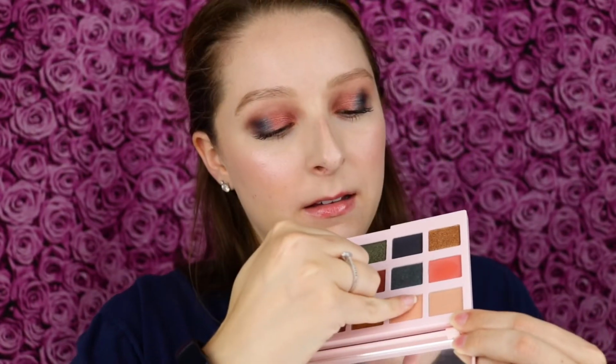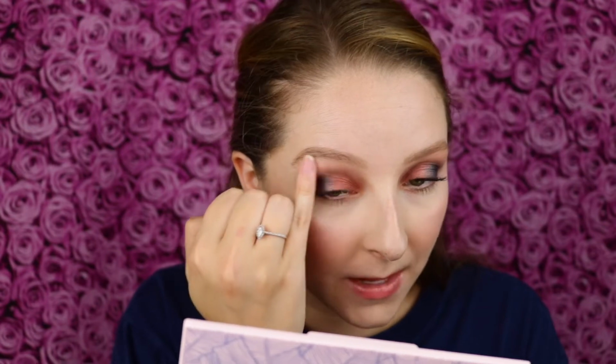Now I'm gonna go ahead and do a little highlight with this shimmery nude shade. This looks really great for a brow highlight. Ooh, love that brow highlight shade. And I also really like this shade for an inner corner highlight. Usually I do this step before I start my eyeshadow look, but I kind of forgot today, but it's fine. I can do it as my last step.